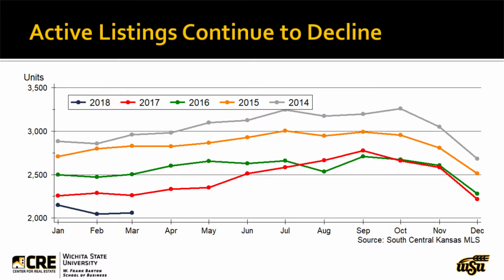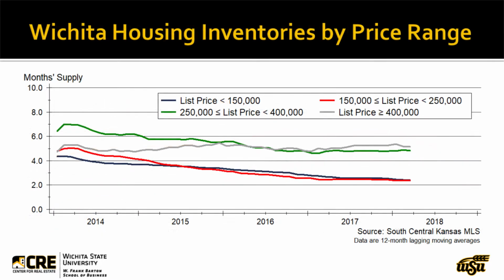The challenge is that the supply of active listings continues to shrink. At the end of March, there were only 2,059 homes listed for sale in all of South Central Kansas. This is down more than 30% over the past 5 years and less than half of what it was at the peak in 2005.